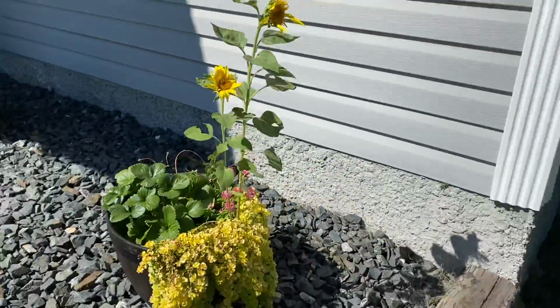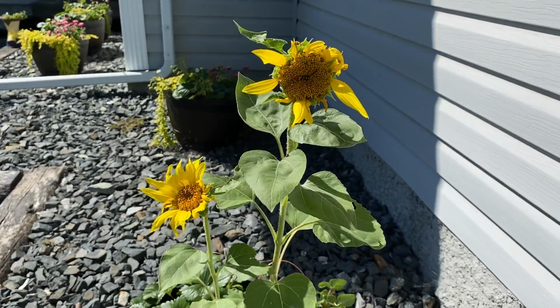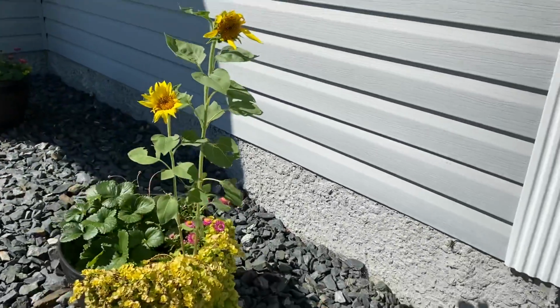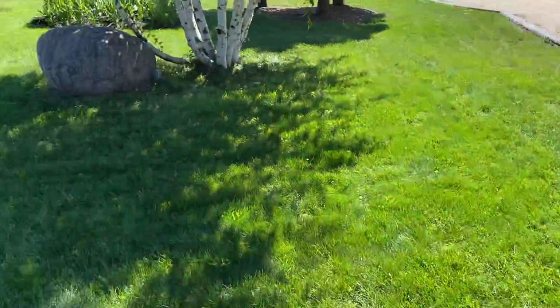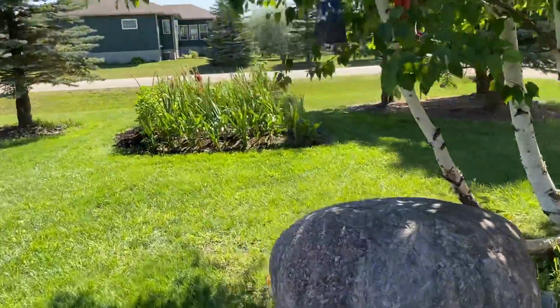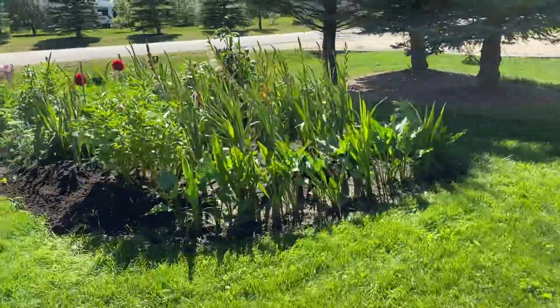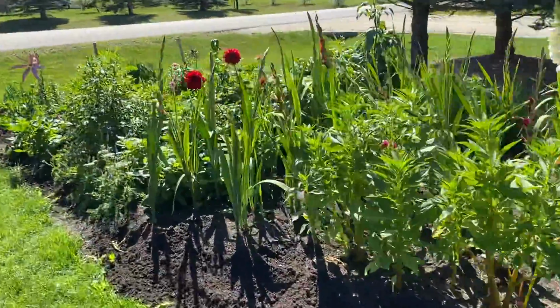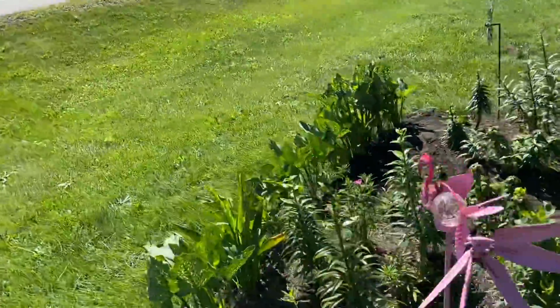And these sunflowers here were actually not planted. The birds left some of their bird seed in there, or maybe one of the squirrels took some. So I'll show you this flower bed up here. This is perfect timing as we just mowed the grass. So everything is looking nice and tidy.